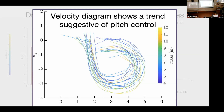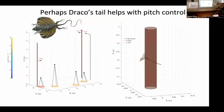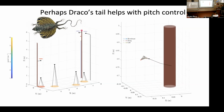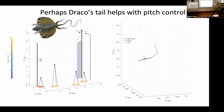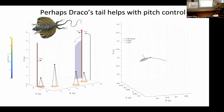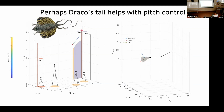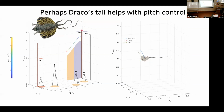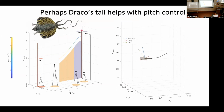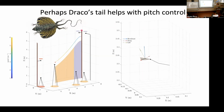And how is it controlling this pitch? Well, there was something that we ignored before, which is that it has a tail. I think it's the tail that's helping with this pitch control. This is a video where we've included points on the tail, the mid part of the tail and the end of the tail. At the beginning, the tail whips around quite a bit, maybe just trying to help with steering. Then it's doing adjustments during the mid-glide phase, and it definitely helps towards the very end to pitch this thing up. We're just starting to look at this problem.